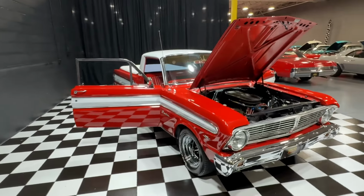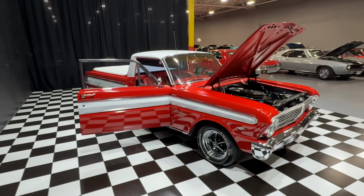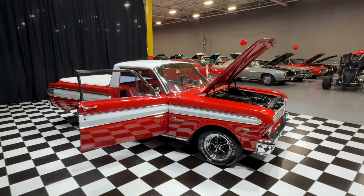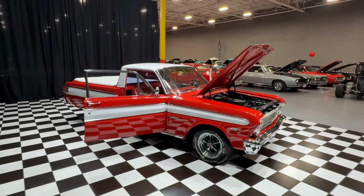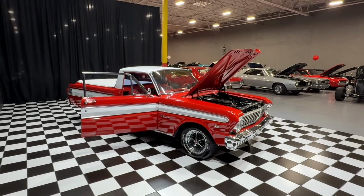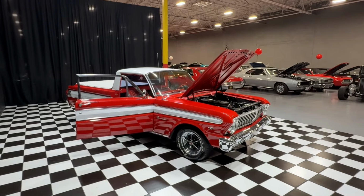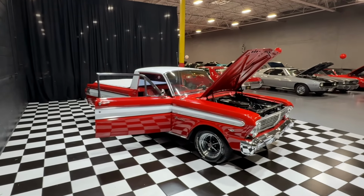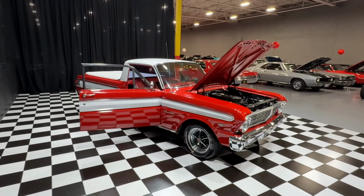Hey everyone, Tom is coming to you from MGM Classic Cars here in Addison, Illinois. And today I have something a little bit different, out of our wheelhouse, that we normally don't get. But this car is super nice with a brand new paint job. And it's such a nice car, and that's why I have this one here in our wheelhouse at this point.